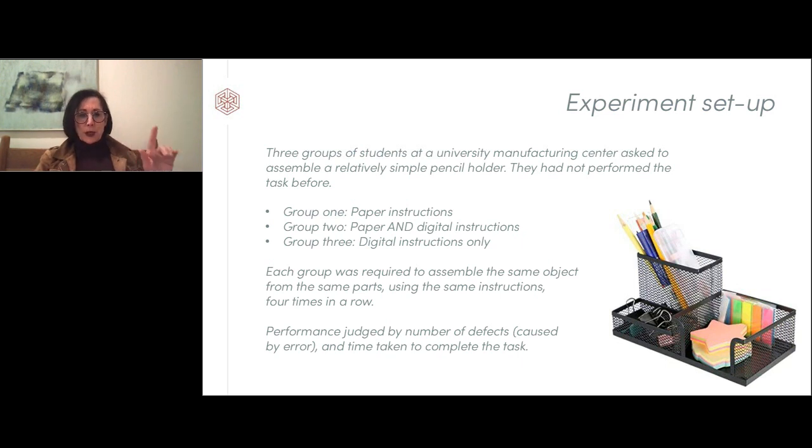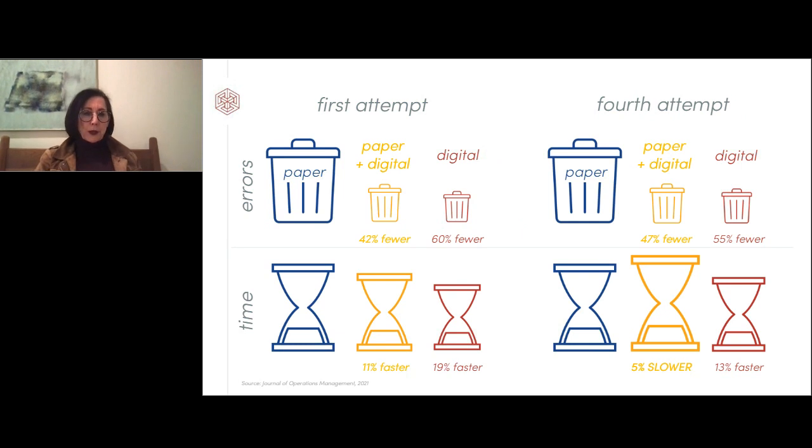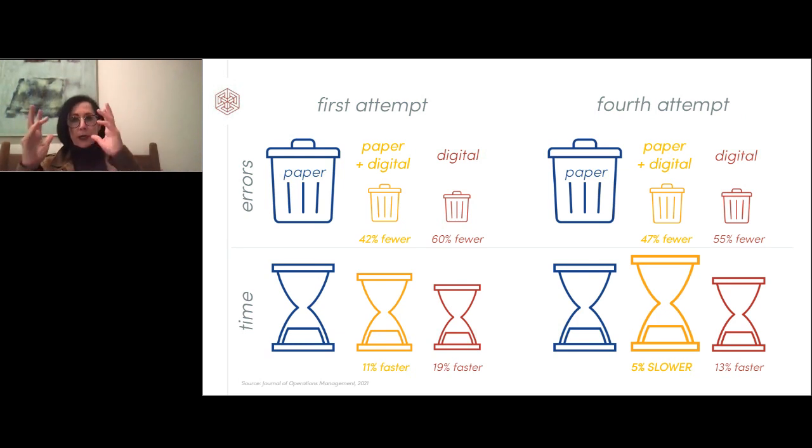They were using the same instructions, and they had to do it 4 times in a row. And the performance, the thesis to be validated, was judged by the number of defects that were caused, number of errors, and the time it took to complete the task. So here's what was really interesting. On the error side in the first attempt, paper plus digital, so what we mean by that is the guys are looking at a paper manual, and they're also looking at a digital rendering of the instructions, they found that there were 42% fewer errors the first attempt, but with just digital, there was 60% fewer errors. And there's a reason for this, which I'll explain in a moment.